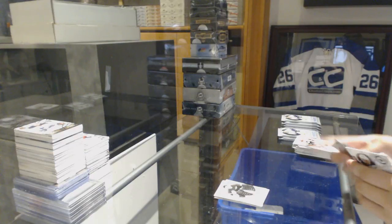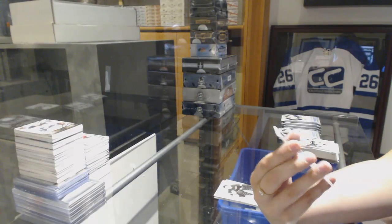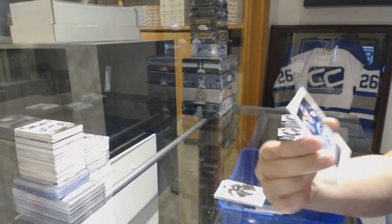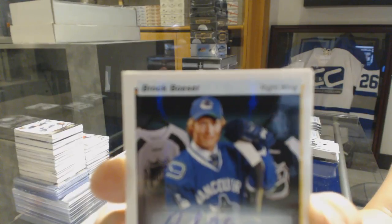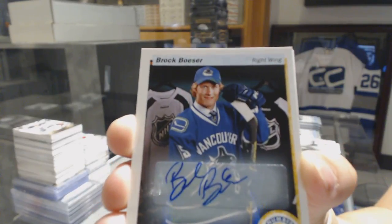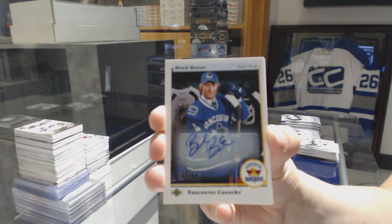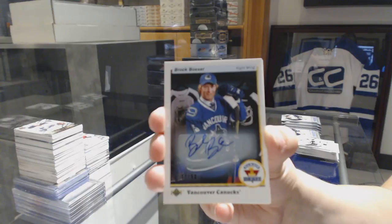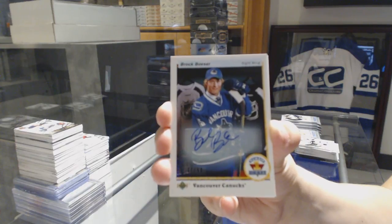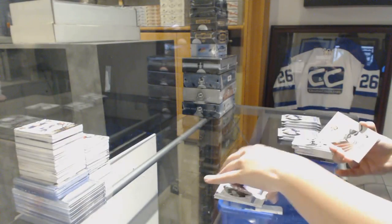Oh my God. We've got a 90-91 retro autograph, numbered 37 of 50 for the Vancouver Canucks, Brock Besser. I mean, you picked a good break to take Vancouver, Kessler. Brock Besser. I think he fainted. That's absolutely insane. Congrats, Kessler.